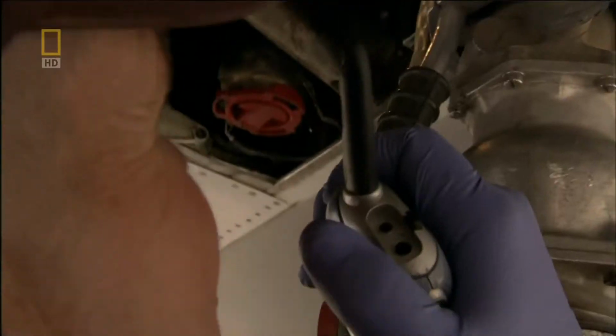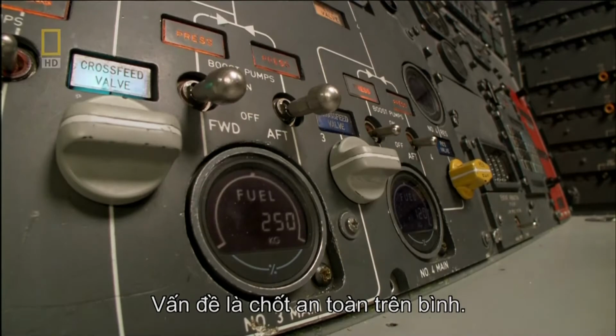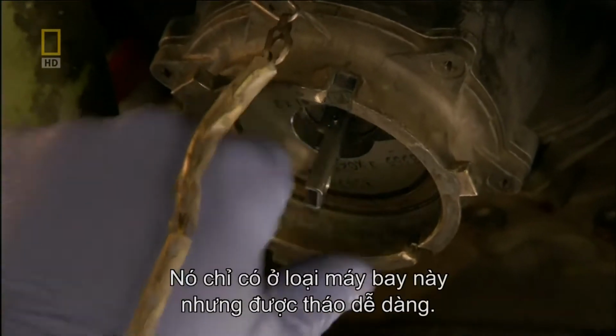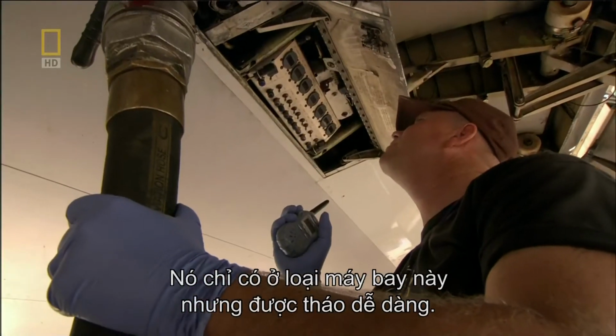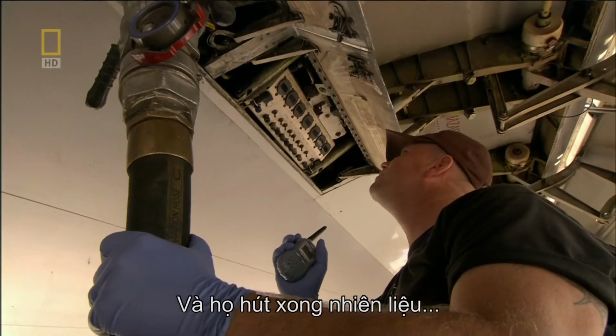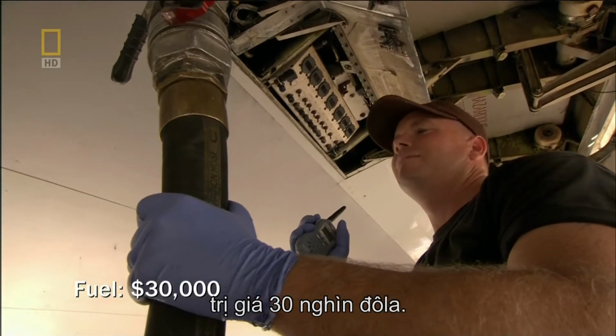Go ahead and shut everything down. I'm going to close the valves. The problem is a safety latch on the tank. It's unique to this type of plane, but an easy fix. And they finish extracting the fuel. $30,000 worth.